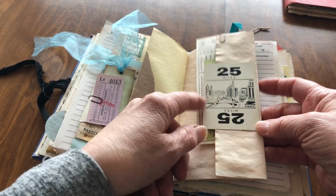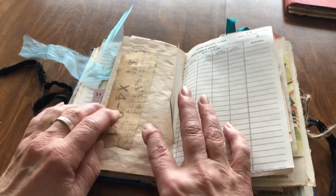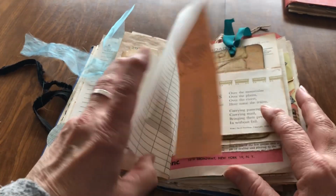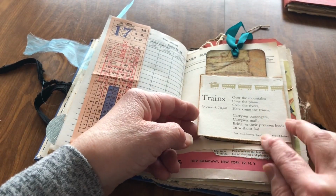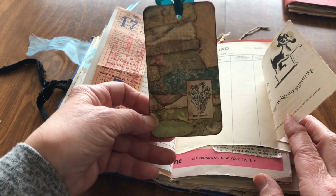This is from a travel card. I think it's called Touring, is the game. And you see it, there you go. Isn't she beautiful? She did that for me. I was like, oh, I can let it go. It's fine. There'll be another one someday. Trains over the mountains, over the plains, over the rivers. Here come the trains. Oh, I did this with my scraps.